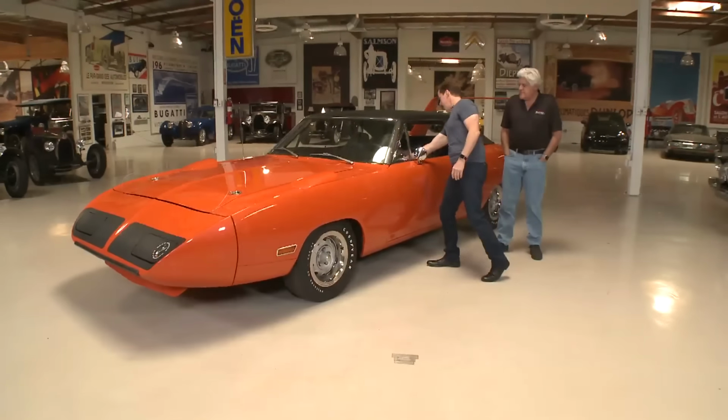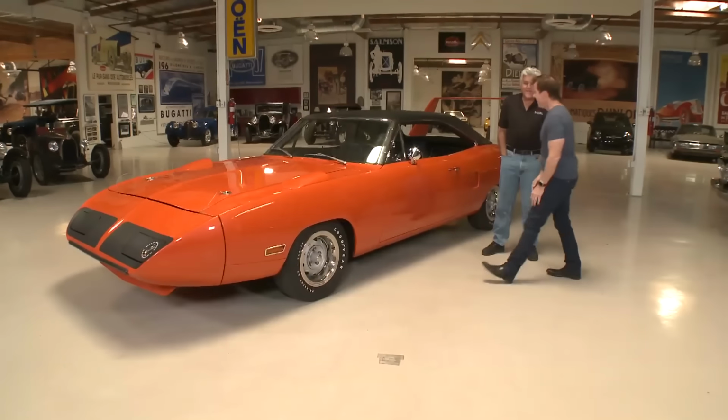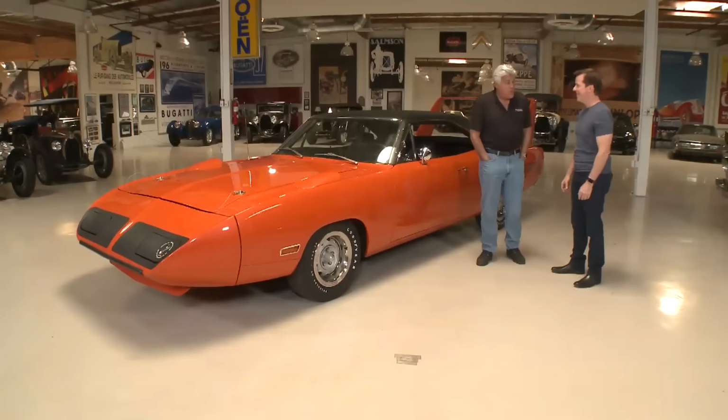You ready? Here we go. Nice. And like you said, they did not sell. They could not give these things away. As I mentioned, I remember dealers would take the front end off and convert them back into regular Roadrunners. Yeah, because it probably wouldn't fit in most people's garage.